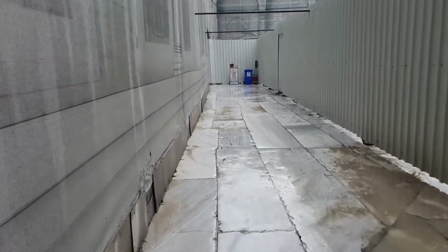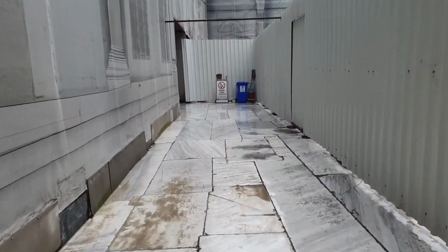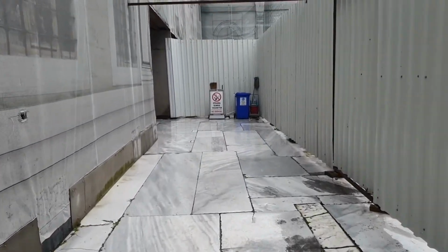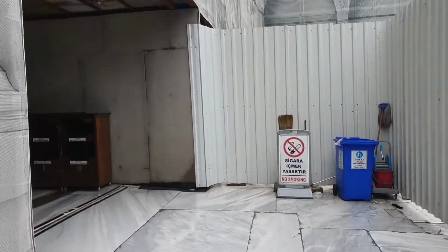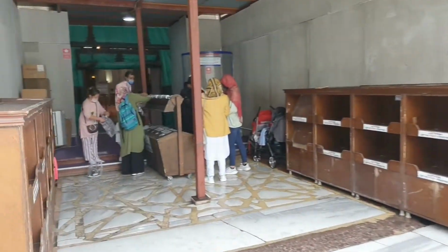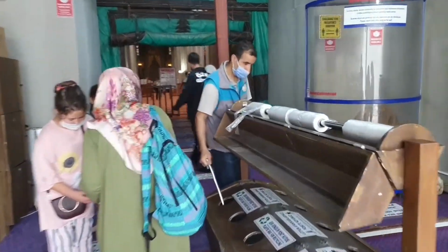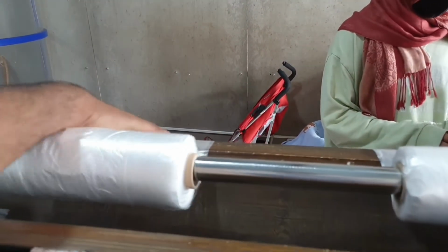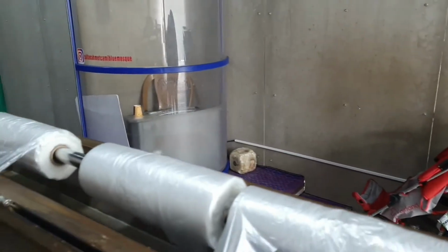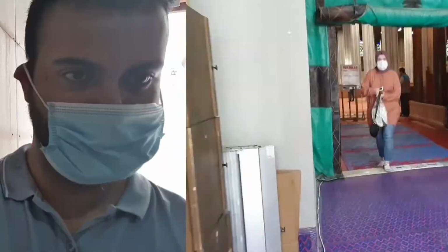Okay, so we're now entering the entrance of the mosque. So I think I need to pull off my shoes somewhere. Let's have a look. So this is the entrance. And yes, over here you can see I need to grab some plastic bag and put my shoes inside the plastic bag. So let me get something. Okay, put my shoes inside the bag, and now we're going indoors.